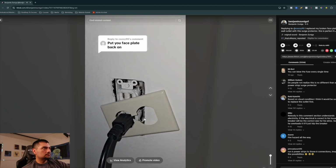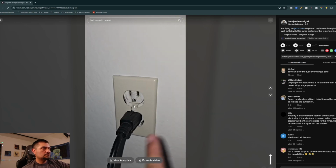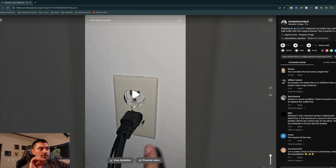Faceplate on this broke off, and I was going to go to Home Depot and buy another one until I found this. So what I want to break down right there is I had a hook right in the beginning of the video within the first 3 seconds. And the hook was basically me spinning around the broken faceplate.